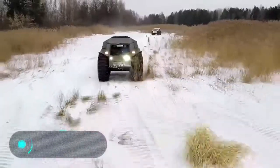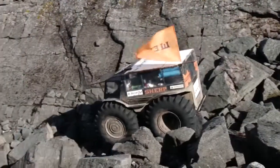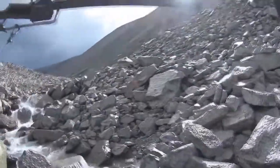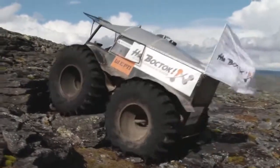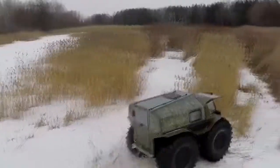Sherp ATV. Here we have a car with a capacity of 44.3 horsepower. Capable of developing a speed of 45 km an hour, while still having a carrying capacity of 1 ton. The Sherp ATV is a cross-country vehicle created by a Russian company. Its main feature is its unique, unparalleled patency.